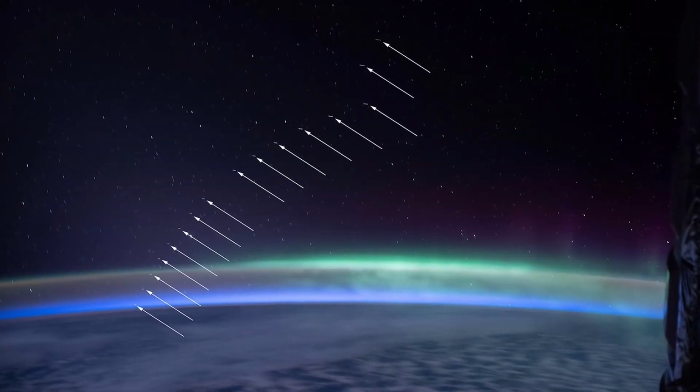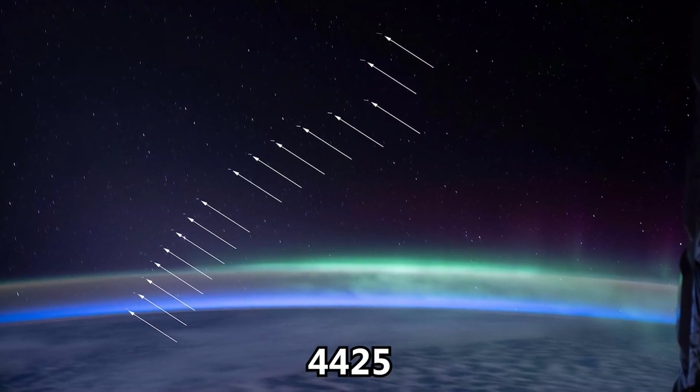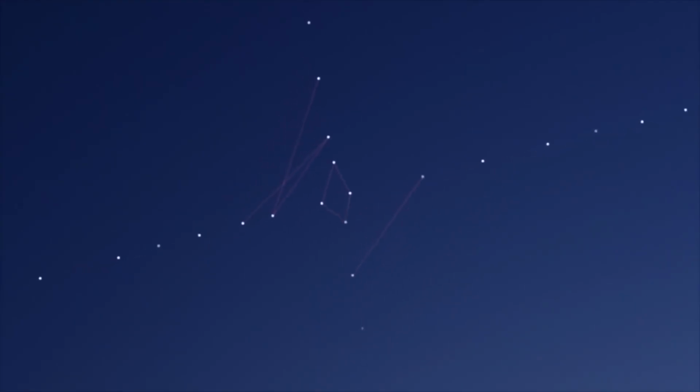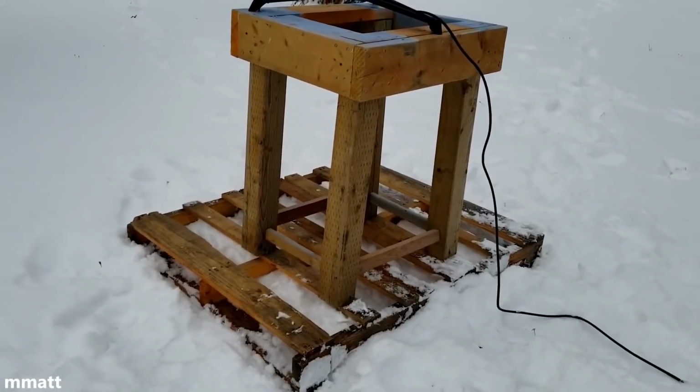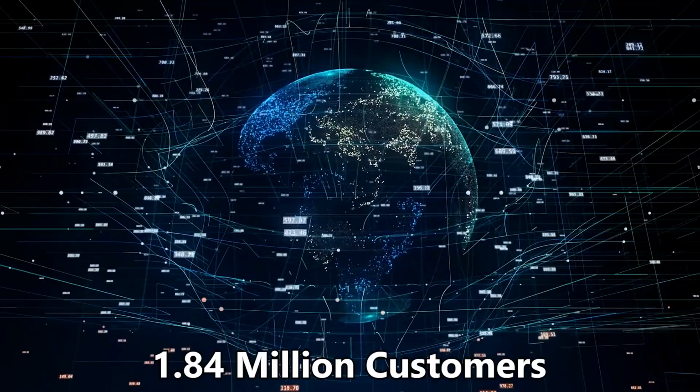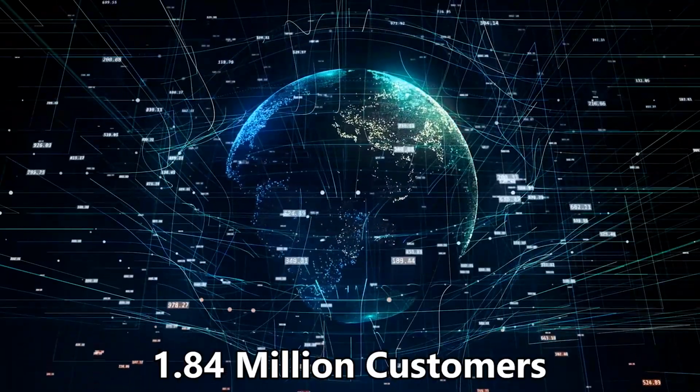SpaceX aims to launch a total of 4,425 Starlink satellites by 2024. Right now, they already have over 1,000 satellites in orbit, and even completing just 2 Starlink missions per month like they have been doing would be enough to reach this goal. If each satellite is able to support 416 customers like we previously discussed, SpaceX could support about 1.84 million customers by the end of 2023.